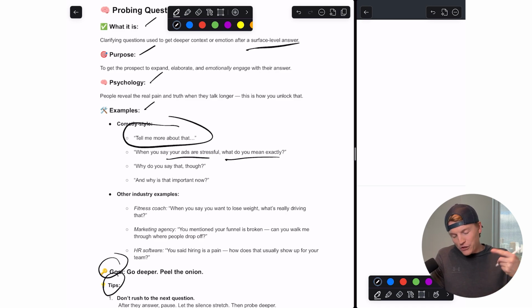Throughout every single call, salespeople just take a prospect and they take their answer. And half the time the salesperson's so nervous, they're like, okay, great. Yeah, that makes total sense. Something I hear all the time when I'm reviewing sales calls. People always say that. So nervous salespeople, they go, got it. Okay, cool. That makes sense.